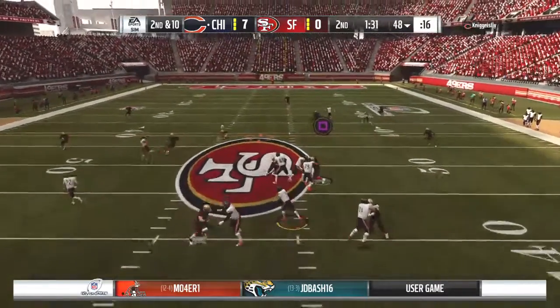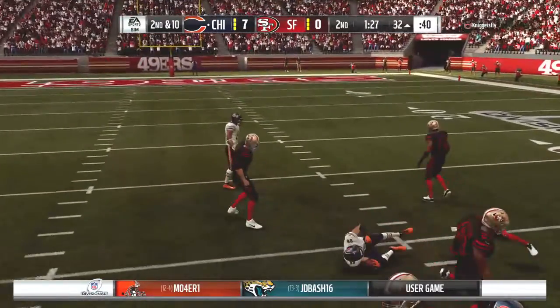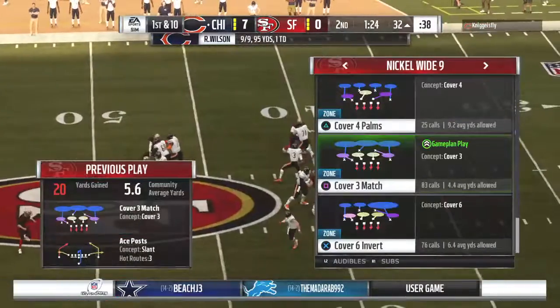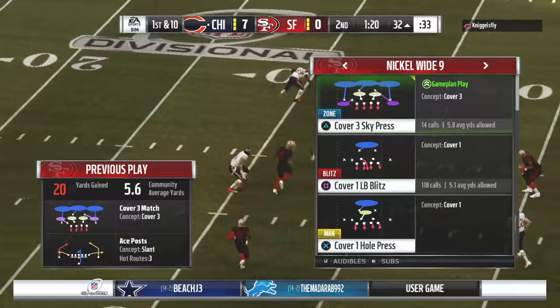Wilson now to throw on second down. Quick throw is complete on the inside slant. He takes this one down almost all the way to the 30. A good pickup there of 20 yards.